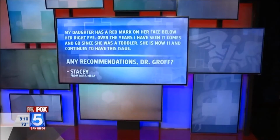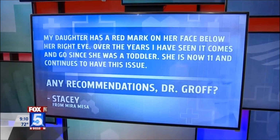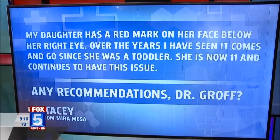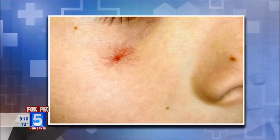All right, question number 4. My daughter has a red mark on her face below her right eye. Over the years, it seems that it comes and goes since she was a toddler. She is now 11 and continues to have this issue. Any recommendations, Dr. Groff? You know, I love taking care of kids that have this problem.